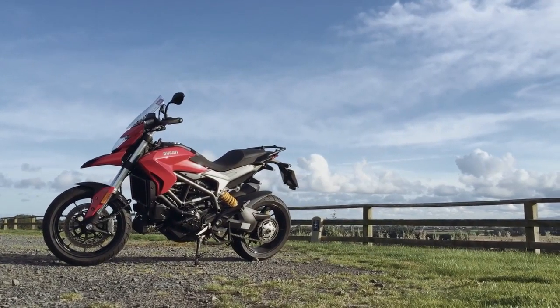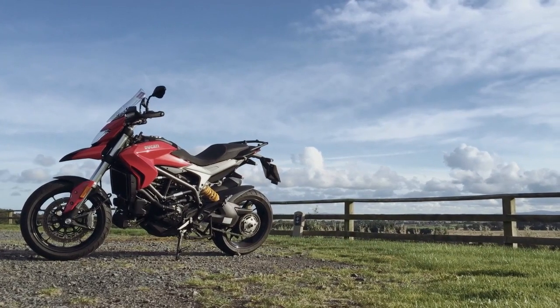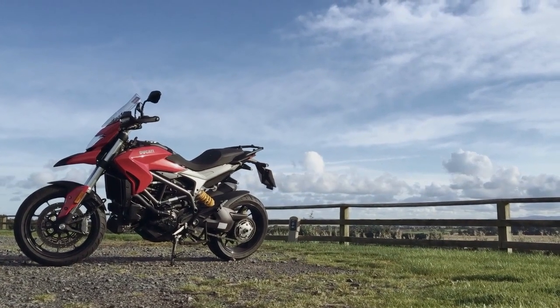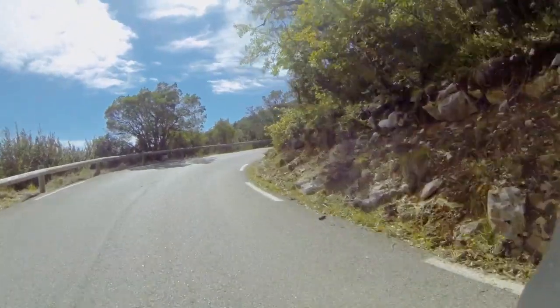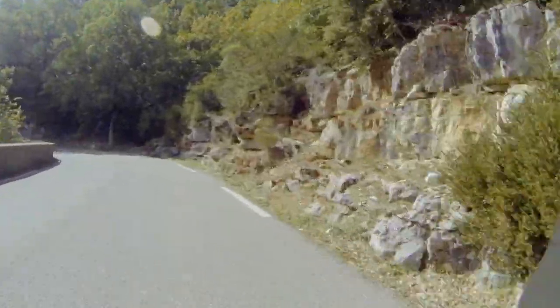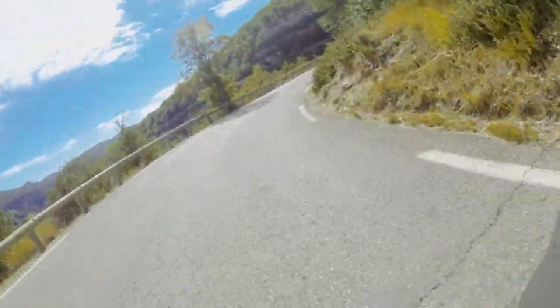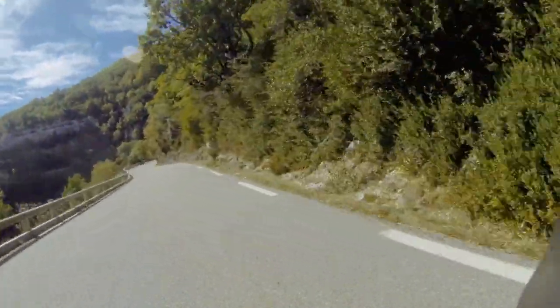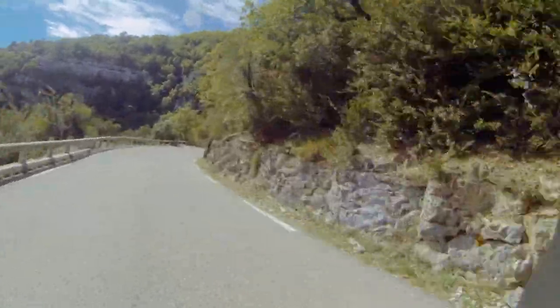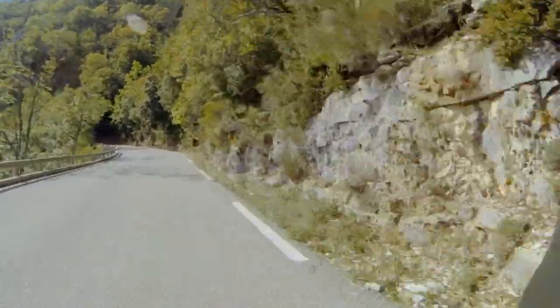Basically my trip was travelling on the Newcastle to Amsterdam ferry. Once I got to Amsterdam, I then headed down to the south of France via Luxembourg, spent a few days in the south of France having an incredibly fabulous time around the Gorge Du Verdon and various very twisty canyon roads. After the south of France, I then went up to Switzerland, where I stayed for a few days and did all the classic mountain passes like the Susten Pass and the Grimsel Pass, and then I came home. So I did 2,800 miles.